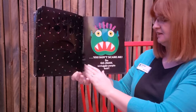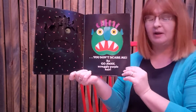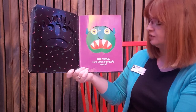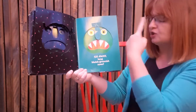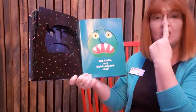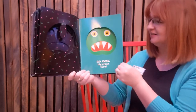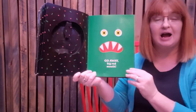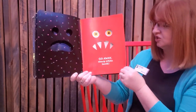But you don't scare me, so go away, scraggly purple hair. Can you say that and it'll make it go away? Go away, scraggly purple hair. Go away, two little squiggly ears. Go away, long bluish greenish nose. Go away, big green face. Go away, big red mouth. Go away, sharp white teeth. Go away, two big yellow eyes.